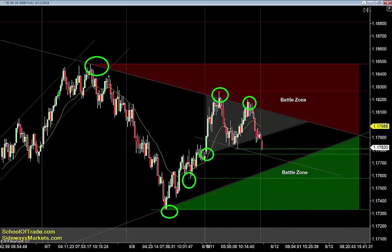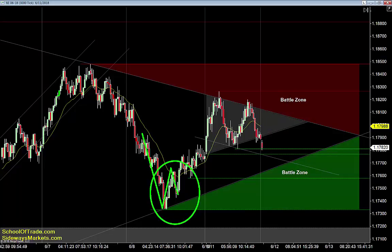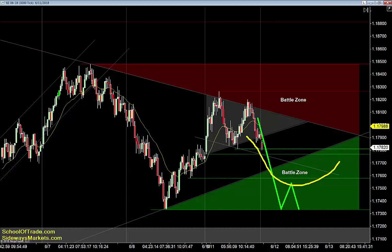Swings. The upside is pretty easy. Those are already marked up. If we go higher here, it's one try, two try, failure, back down in. You want to be thinking about this pattern: one try, two try, failure, back in. One try, two try, failure into pullback, back in.